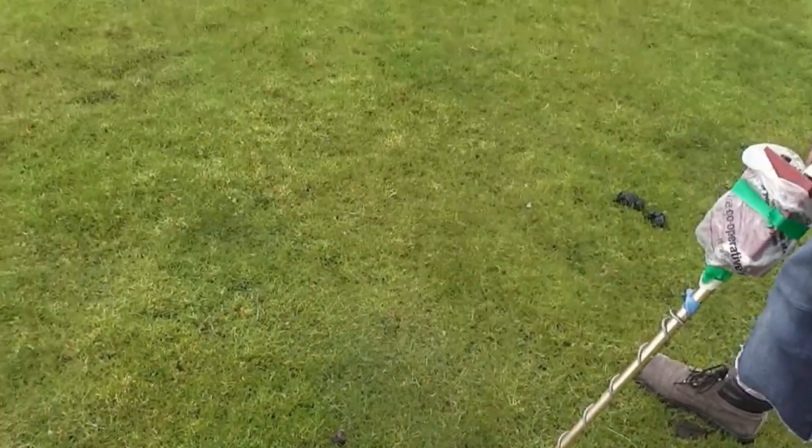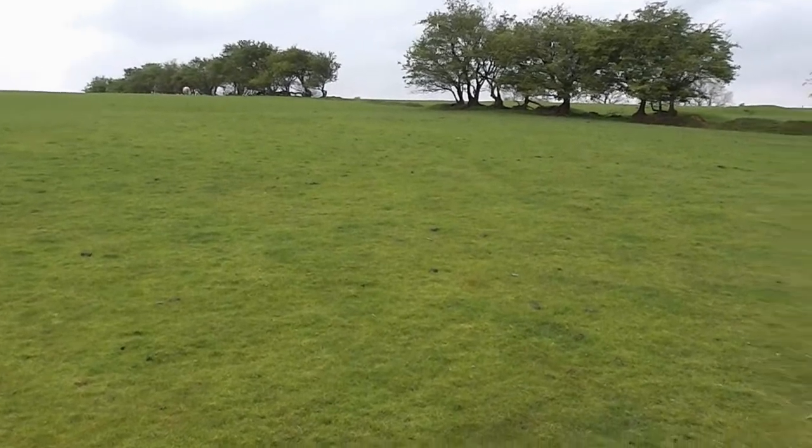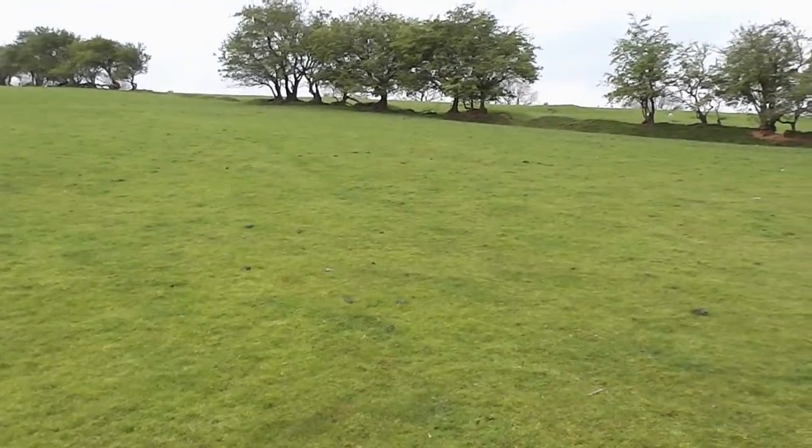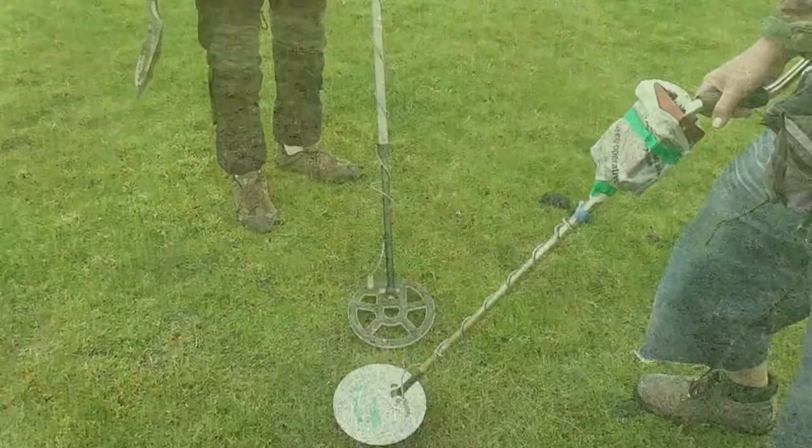Right, so we've got some land to go at here today. We found lots of old horseshoes, so we'll get on and see if we find anything. We'll show you what we find. So let's get on and dig.